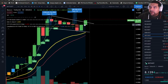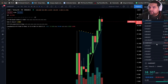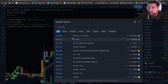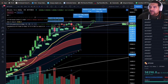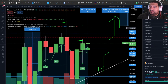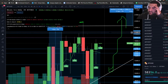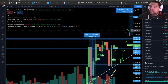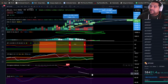Bangpar looking nice. Probably make a major move here. And we have a new day, a new week. Here we go, guys. We just have to break 60,000. Weekly Stoch just crossed back up too.